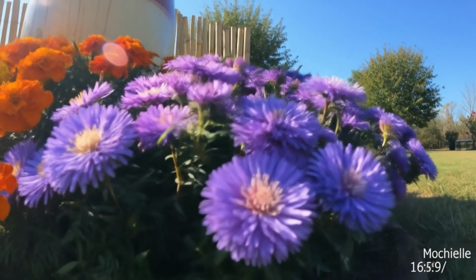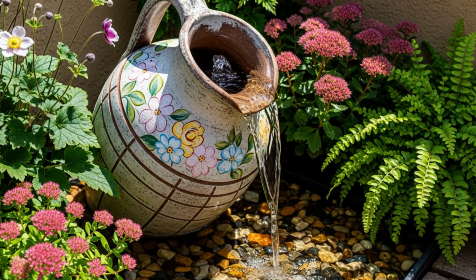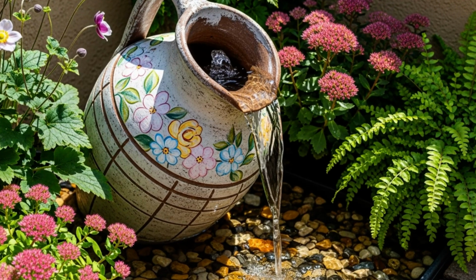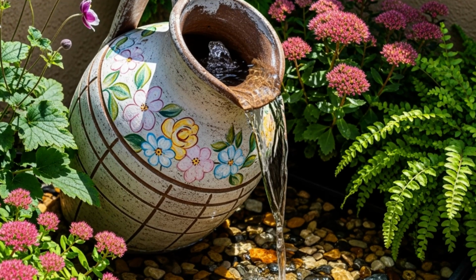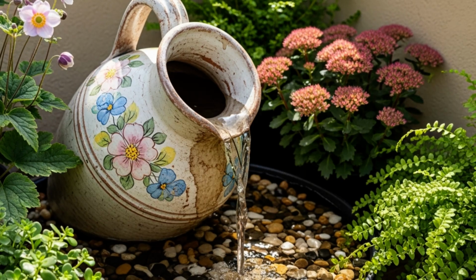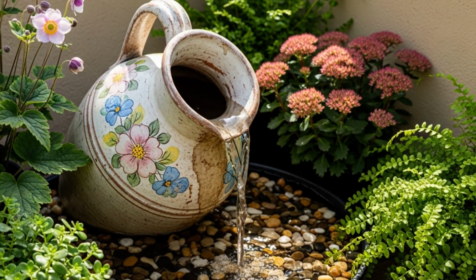Lanterns flicker to life around the pergola or gazebo, and the water reflects their glow. Painted designs on the jar catch the shifting light, while the steady sound of trickling water steadies the heart. It is not grandeur, but grace, born from simplicity, thrift, and care.